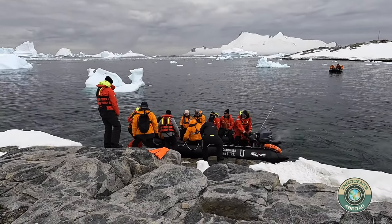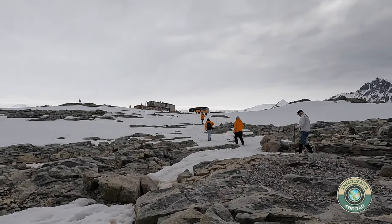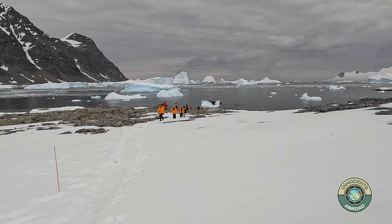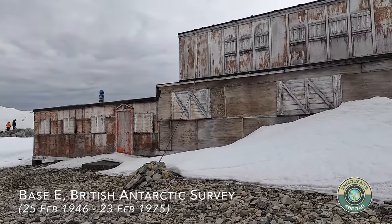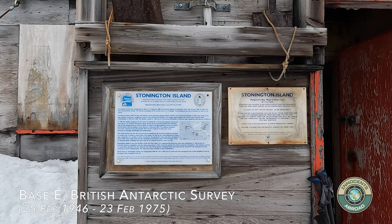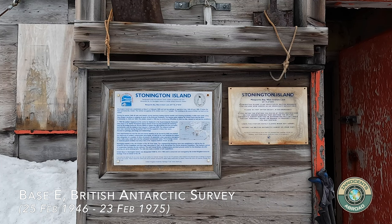Stonington Island contains two different bases. The first, owned by Britain, was occupied periodically from 1946 until finally closing in 1975. The mission of Britain's Base E was the study of geology, meteorology, and biology. Its remote southern location made it difficult, even today, to resupply and to maintain. Next, we tour inside Base E.